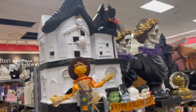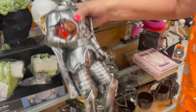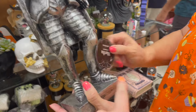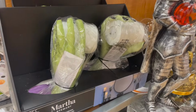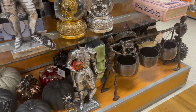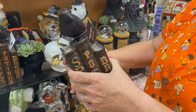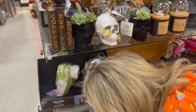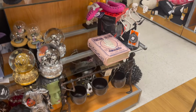Ooh, that's a big old house up there. Oh, I like that. That's cute. I think we saw that at Home Goods, but oh yeah, because it's that Martha Stewart line. Oh, these hang from the wall. These little hands hang from the wall. Oh, I like that. That's cool. It's $9. I don't really like the raven though. If it had the raven that we saw at Kirkland's, it was so detailed. I would get it.